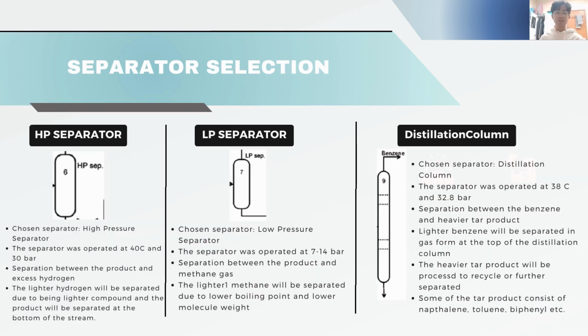In the HDM process, in total, there are actually 3 kinds of separator, which are the high pressure separator, low pressure separator, and also the distillation column. So for the high pressure separator, the operating condition is actually 40 degrees Celsius and also 30 bar. The separation involved is actually the reacted product and also excess hydrogen. The low pressure separator will be operated at 7 to 14 bar. The separation involved is usually the methane gas and also the heavier product as well. Lastly, the distillation column was operated at around 38 degrees Celsius and also 32.8 bar. The separation involved is actually our targeted benzene product and also the heavier tar product.